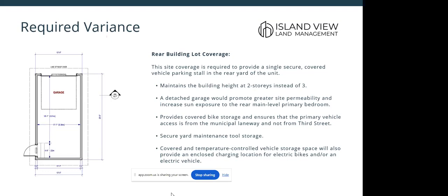Number one is we have maintained the building height. Obviously, skinnier 3-story buildings may not be as desirable in this neighborhood. We may have been able to go up to 3 stories and punch a garage in the building envelope, but ultimately we feel that the 2-story layout is more laudable and more in keeping with the rhythm of this existing neighborhood.